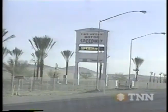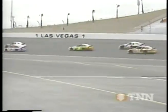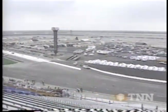Viva Las Vegas, baby. New York, New York, Bally's, Caesar's Palace, the Strip. Vegas is entertainment, and now Winston Cup racing. 2 years after opening, the Las Vegas Motor Speedway is now home for NASCAR's top series. And while the Truck and Busch Series made their debuts the last 2 years, it's Winston Cup's turn now. And this all comes a year after NASCAR's latest expansion in Texas and California.